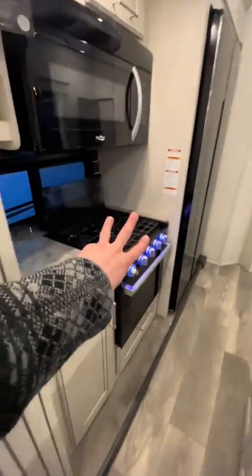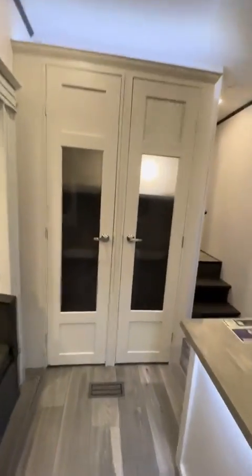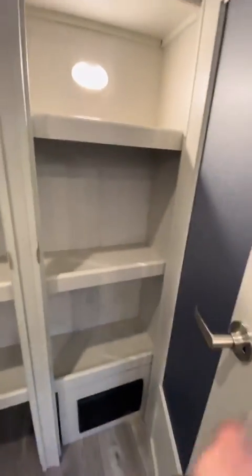Kitchen area has a 3-burner gas stove, little oven, and a microwave up top. This is a nice big microwave. Oh, this Furrion fridge is pretty neat, I suppose. And then over yonder, we do have a huge pantry. Tons and tons of space on both sides of this, John.